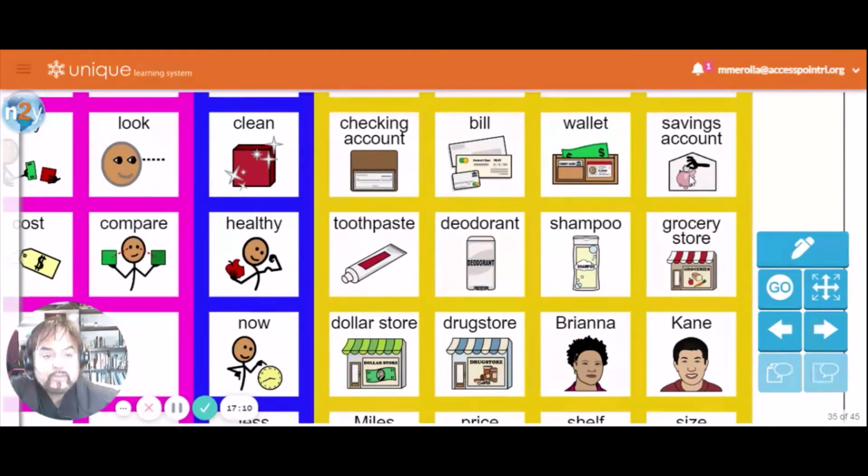Savings account, represented by somebody putting a coin in a piggy bank. A wallet. We all know what that looks like. Fly away, money. Bill. You get a bill in the mail or online, and you have to pay it with your checking account.